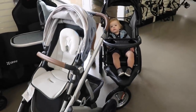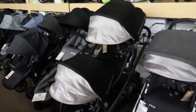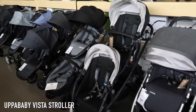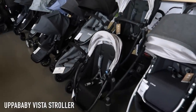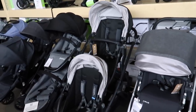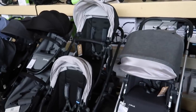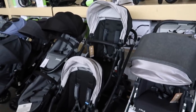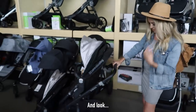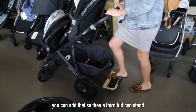He's like, this thing is coming near me. So here's what it looks like set up for 2. But we wouldn't have those 2 seats. We could, maybe as they got older. Because 5 months in, the baby will be in the top one and he'll be in the bottom one. Yeah, true. But at 5 months, they're not... I can't remember what age Christian's at forward. But isn't it cool? That's a good double stroller. And look, you can add that so then a 3rd kid can stand.